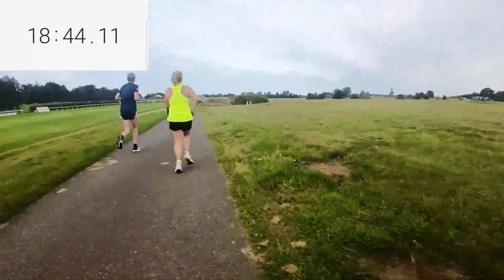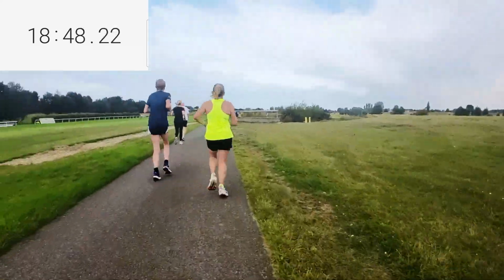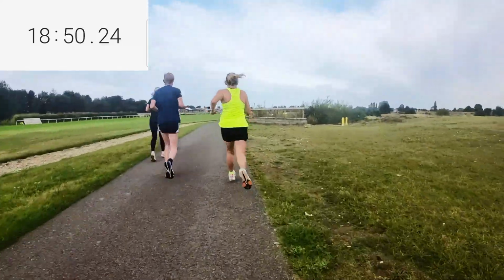Well, we're into the final kilometre, but that last straight actually seems to go on and on forever, and I don't want to burn my matches too soon.